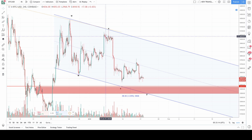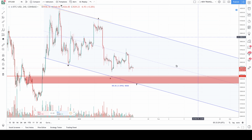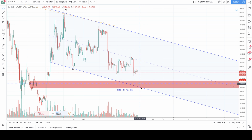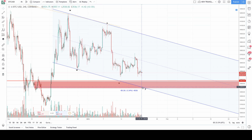Now instead of a 3-3-5, we'll be getting a 3-3-3, and our target is going to be this red box right here, which lines up well with the bottom of this channel between 33.40 to around 34.30. So this is what I'm looking for as a target, 33.40 to 34.30, and I'll probably layer some bids, if not on Bitcoin, then possibly on Ethereum, but I'll be layering some bids for some coin for when Bitcoin gets down to this level here.